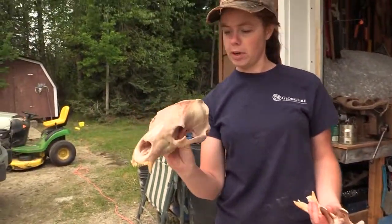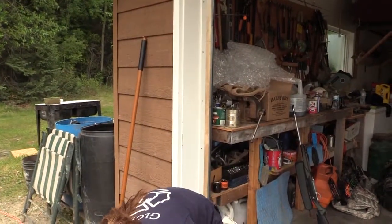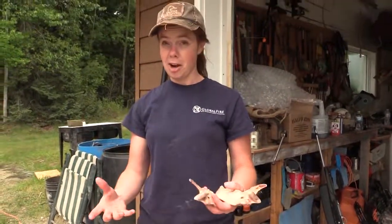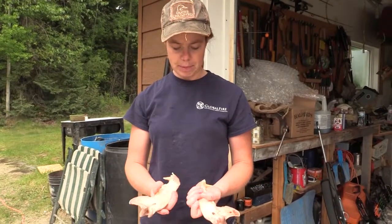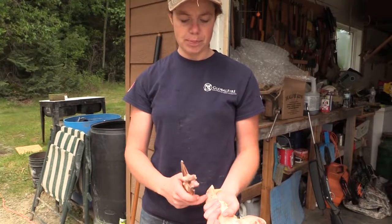You can see there's no more tissue on it. Now, this happens pretty often when you're cleaning: your jaw will come apart. On this bear, the problem was that it boiled a little bit too long. Not a big deal, but something to keep an eye out for. You've got really, really porous bone in here.